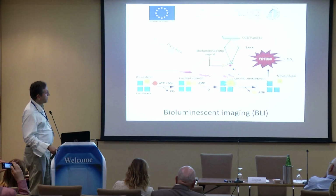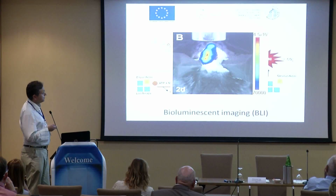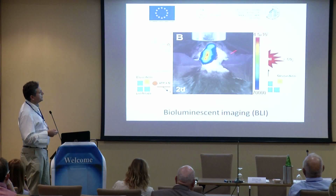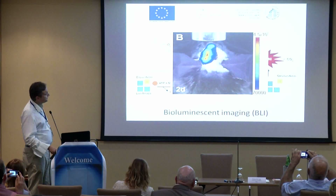seen by the CCD camera. So how this looks like, of course, there are false colors according to the number of photons which go out from the brain. So this is the mouse head. The ears are in this sense covered, and the mouse has to breathe anesthetic. And here the part of the stroke can be visible.